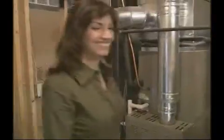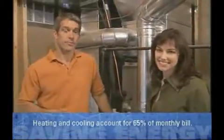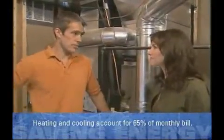So, this is ground zero in our battle against high energy costs, the heating and cooling system. Typically, heating and cooling your home accounts for about 65% of your energy bill, so it makes sense that this is a place where you can make your greatest impact. Now, you should have a technician service your system once a year to maintain components like compressors and burners, but here's a few things you can do.